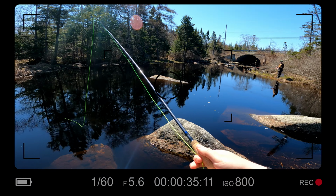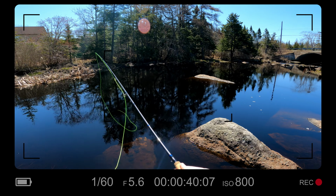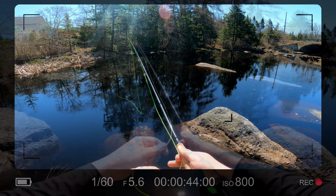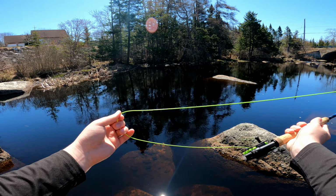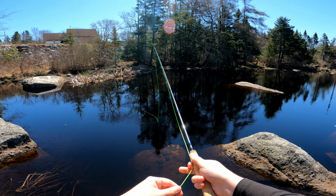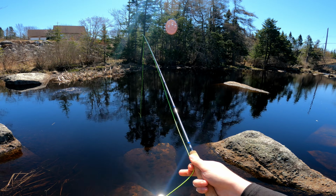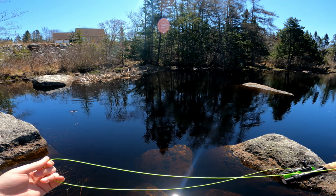Little POV change here. Kyle handed over the GoPro. We're going to see what it looks like from this side and see how beginner my fly rod techniques are. Just hammer it. Yeah, right on. Guess where that's going.